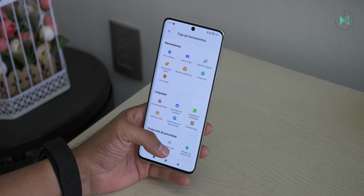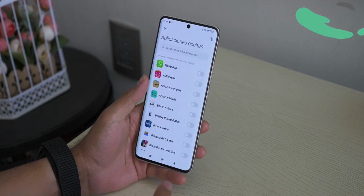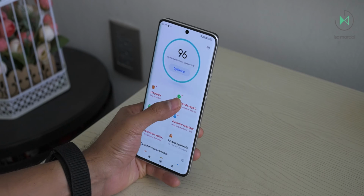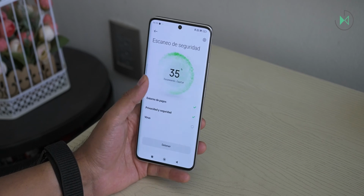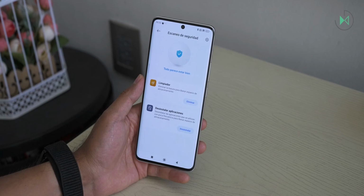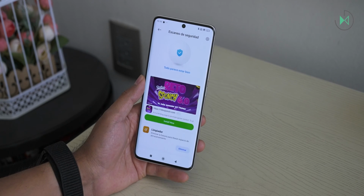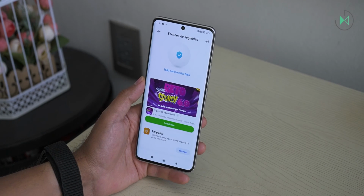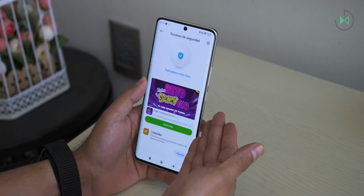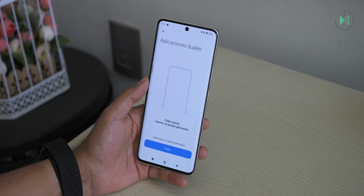It also brings an option to hide applications and also has a security analysis to avoid any type of malware, although it is not in collaboration with any more experienced cybersecurity company, unlike other manufacturers that have collaborations with Avast or other companies. And as you notice, again, an ad is popping up. It also has dual apps mode where you can clone some apps to use 2 instances of these apps on the same cell phone.